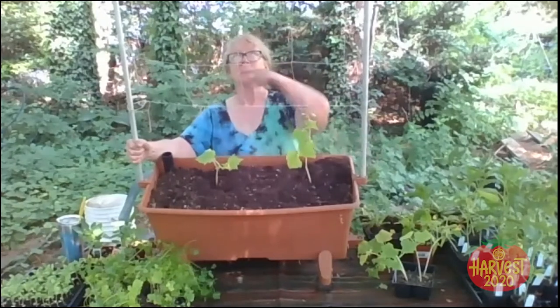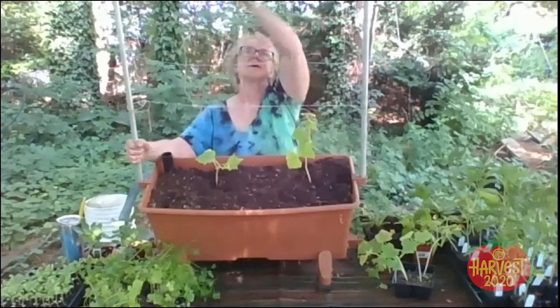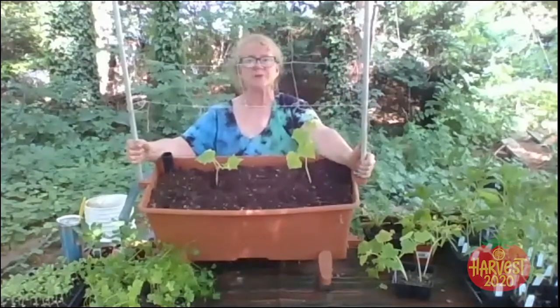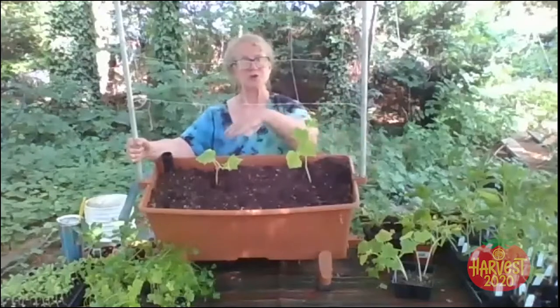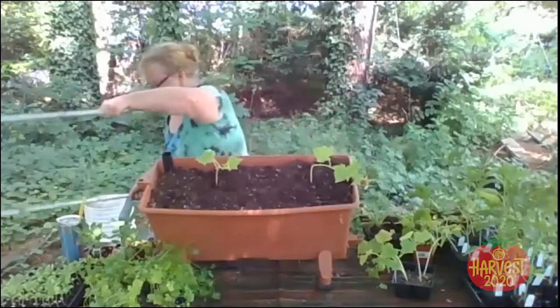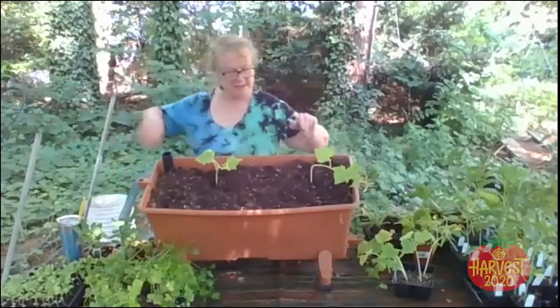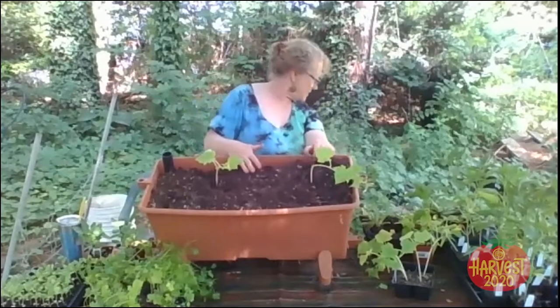Yes. Could I just have a framework and strings climbing down? Could I take bamboo or sticks and make a teepee to grow things up? Yes. Use your imagination, but use your vertical space so you can use your horizontal space for other things. So the last thing I want to talk about is season extenders. And I don't have any with me.